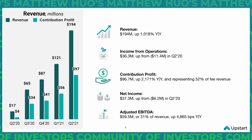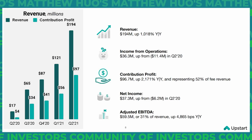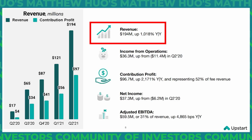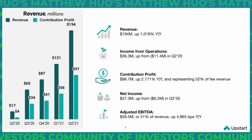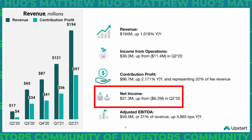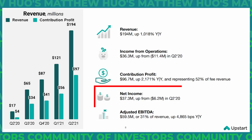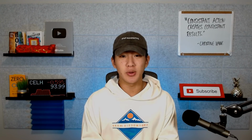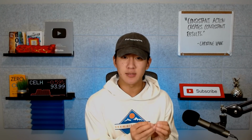Clearly, you can see the company is in a hyper growth stage with Q2 revenue literally jumping over 1,000% year over year, which is insane. And net income is improving from negative 6.2 million last year to positive 37.3 million, giving it a strong profit margin of about 19.2%. The way you find the next Amazon is you find a business that can easily expand into adjacent categories, and that is what Upstart can do, and that's what they're already doing with their fast-paced moves in the auto loans market and probably mortgages next.